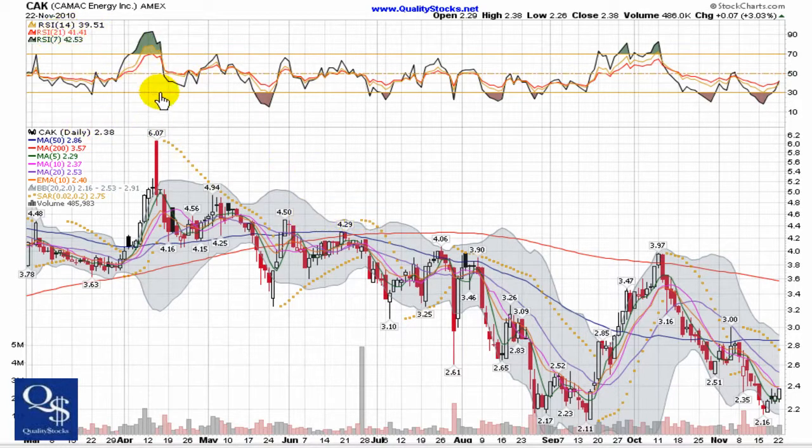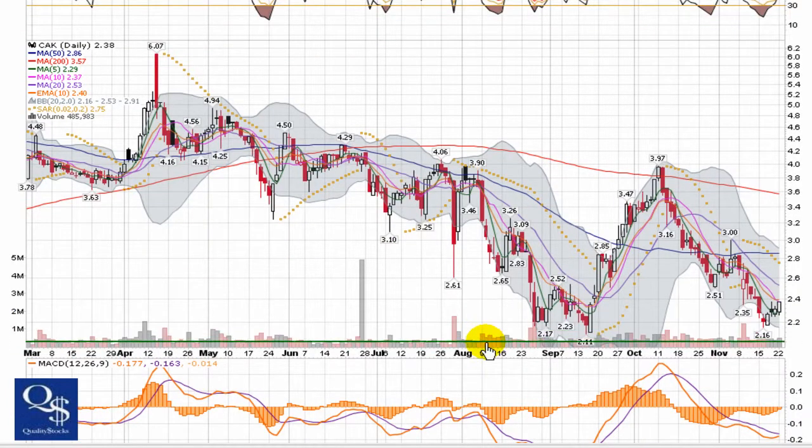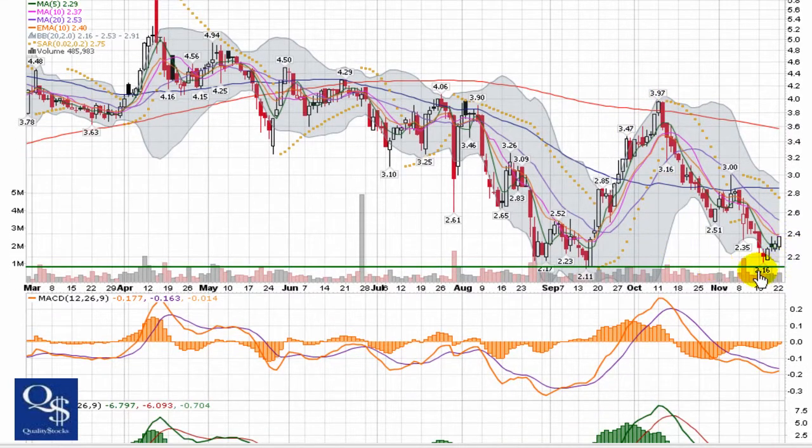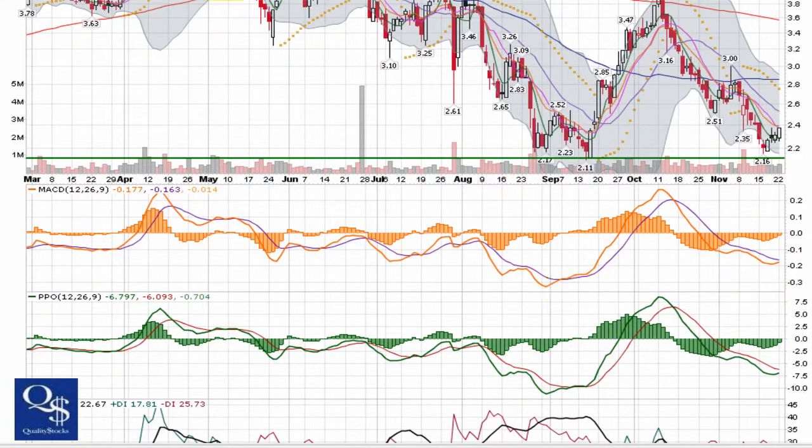And today we're going to take a look at CAK Energy. This is an AMEX stock trading under the ticker CAK. Nice double bottom. You keep an eye on this. Last time it bounced off this area around $2, almost a 100% move up to around $4. So this week combined with last week, this two candle pattern right there is a bullish engulfing. It's confirmed. Classic TA says this should continue to the north side.